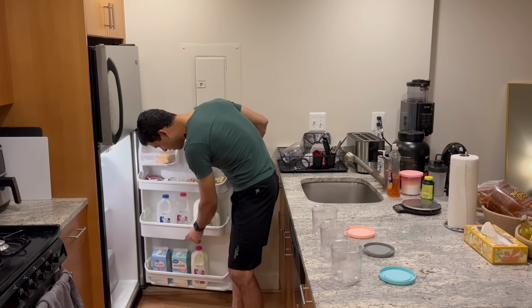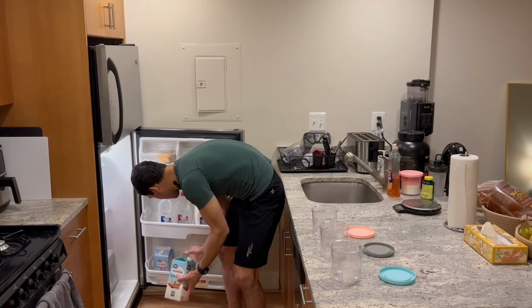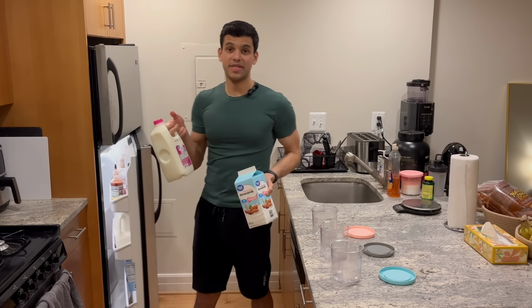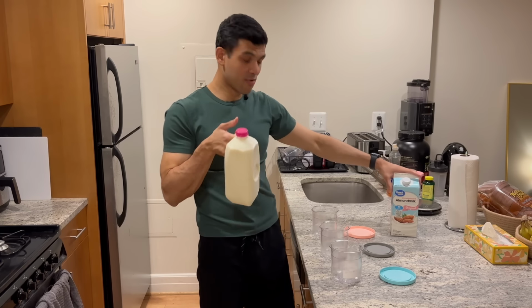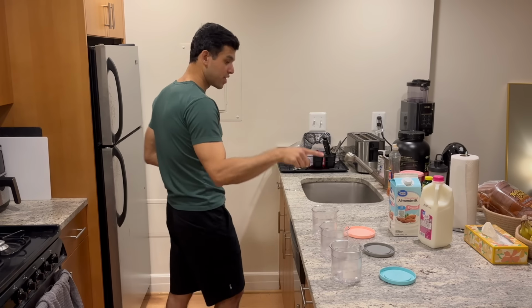So first we need a milk base. I have almond milk, and I use skimmed milk. Skimmed milk is 0% fat-free milk. Both of these are low-calorie options, and I will of course explain them a little bit more when I finally put them in. So we need this.